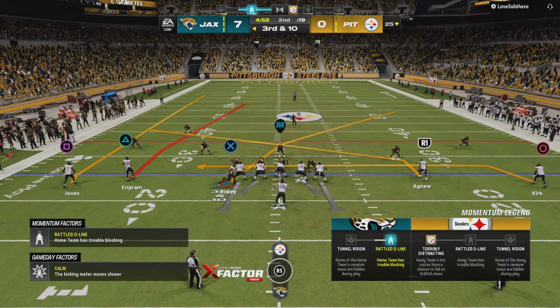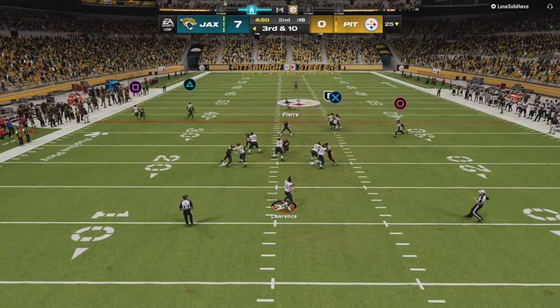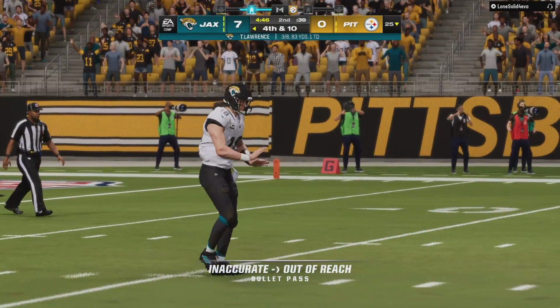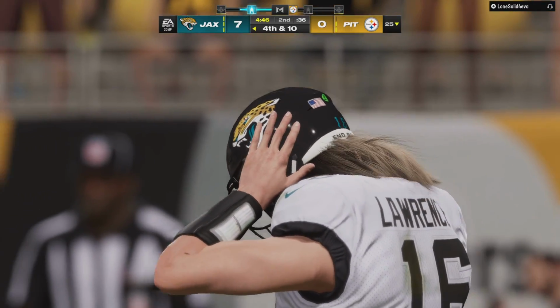In motion right is Ridley. On third down, Lawrence. Airing it out, looking for Ridley. And unable to connect, incomplete. Give them credit, they took their shot, but it's going to bring up fourth down.